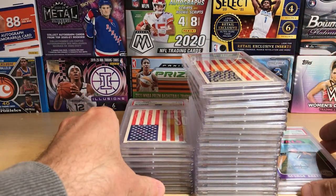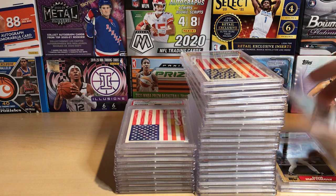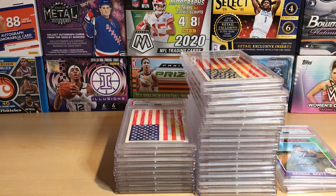Probably going to hold on to some of the 10s, sell a few of the 10s. And then there's the George Brett card. And what was the other one again? The Mattingly card. I'm definitely holding on to those. Those were the 2 lowest grades.